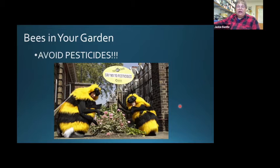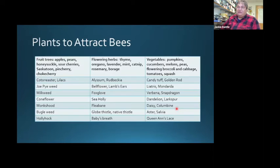Okay, don't spray during the sunlight hours. Try to spray after sunset or before sunrise. Okay, but yeah, bees do not do well with pesticides.